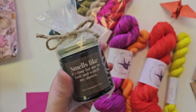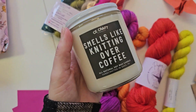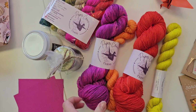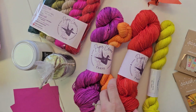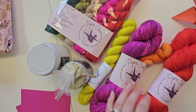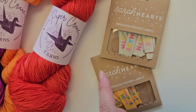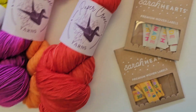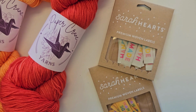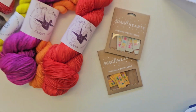We've got a couple of candles. This one is a cinnamon chai, and then this one is a coffee scented candle. I wrote this little copy here. And okay, we've got a Monster Movie sock set. We have California Poppy on a sock weight yarn, and then we have this super bright fun yellow mini from Coats & Co, and a couple of these Sarah Hart's labels that you can put either in your sewing projects, or you can put them in the necks of your sweaters or whatever your heart desires. But I love these ones because they're very colorful. This one says handmade and this one says made by mom, which I think is so sweet.